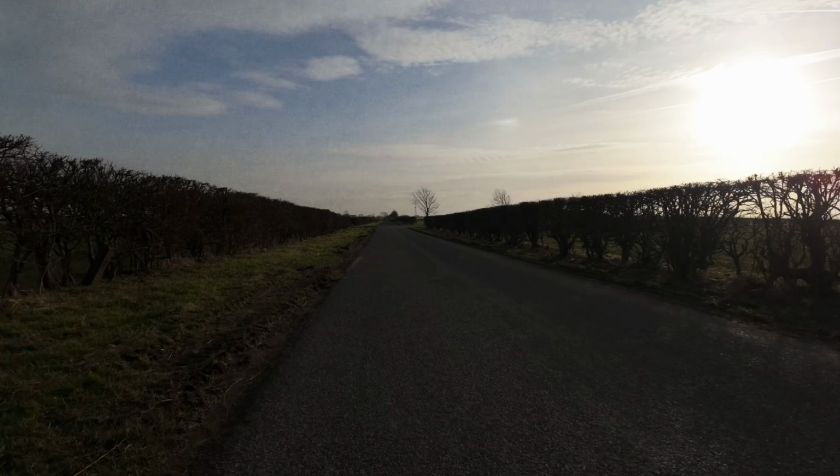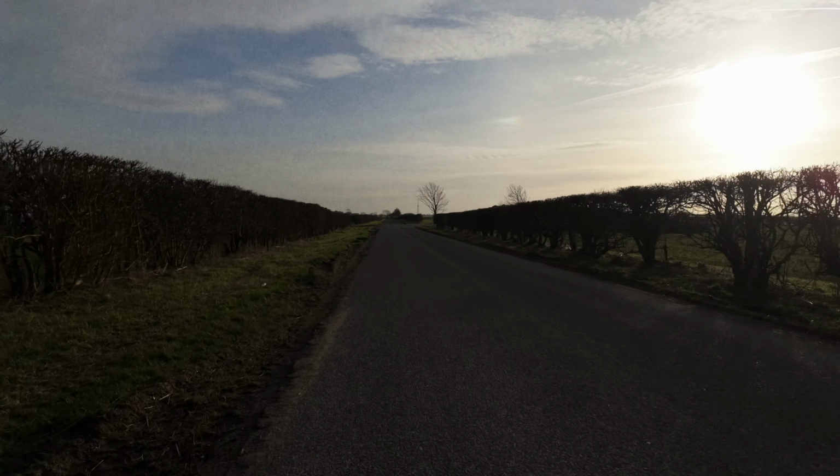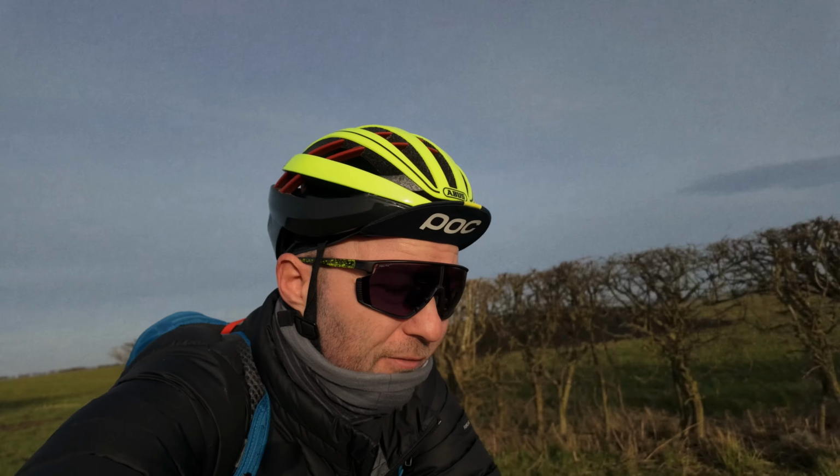Back out in the Wolds, just near Donington-on-Bain and Cadwell Park. I've just been to Cadwell Park, had a little look around, and decided now to get the bike out and go for a ride around.